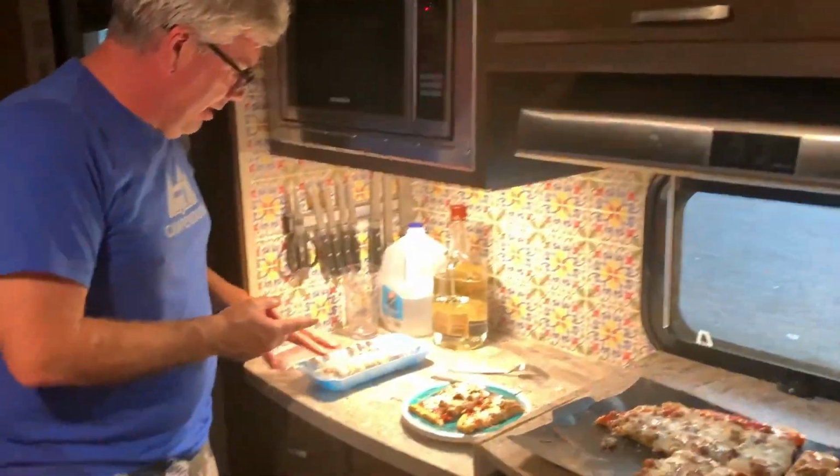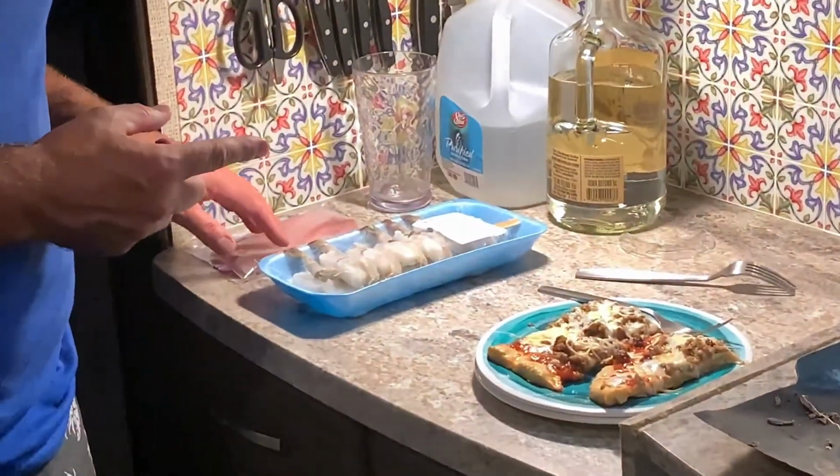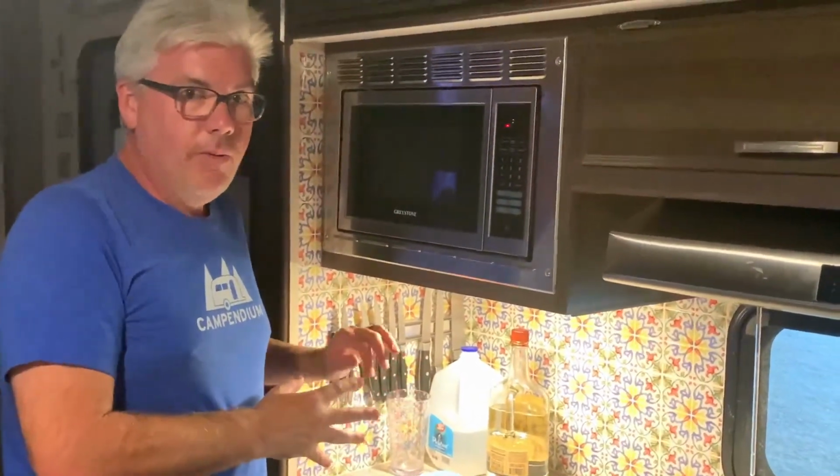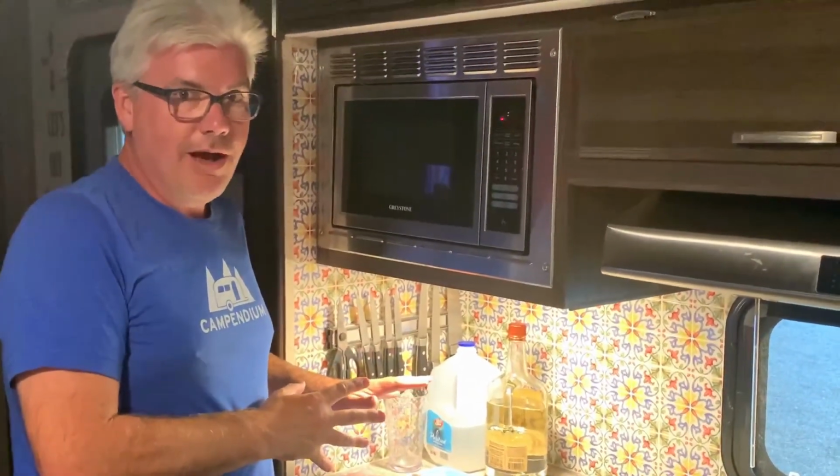Hey, by the way, you might notice here I've got some shrimp and some fish laying out because tomorrow night's dinner is ceviche. Because we don't camp like normal people. We eat some serious food while we're out on the road.